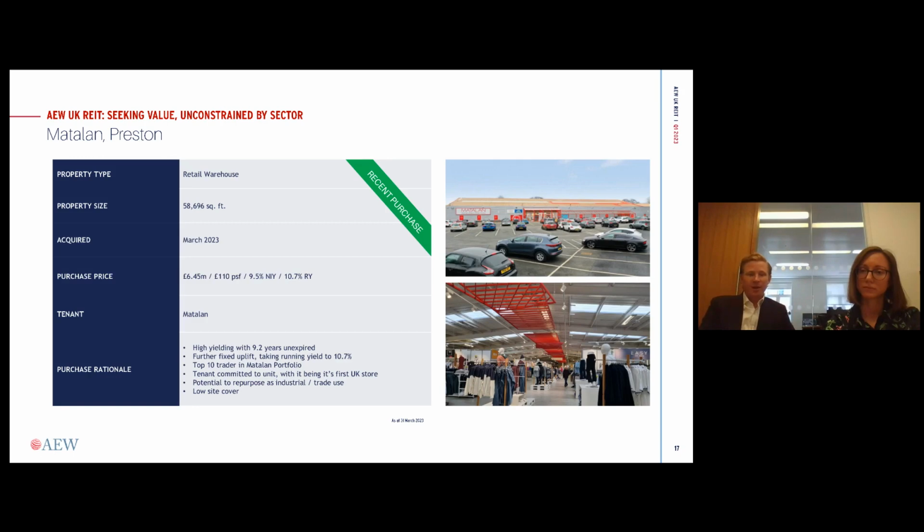So specifically looking at Matalan in Preston, we bought this property for 6.45 million, 110 pounds a square foot, yielding a net initial yield of 9.5%. There is a fixed uplift in 2027, which will take the reversion yield to 10.7%. So a fantastic income profile for AEW. As you can see, it's a high yielding asset. It's let to Matalan for 9.2 years.